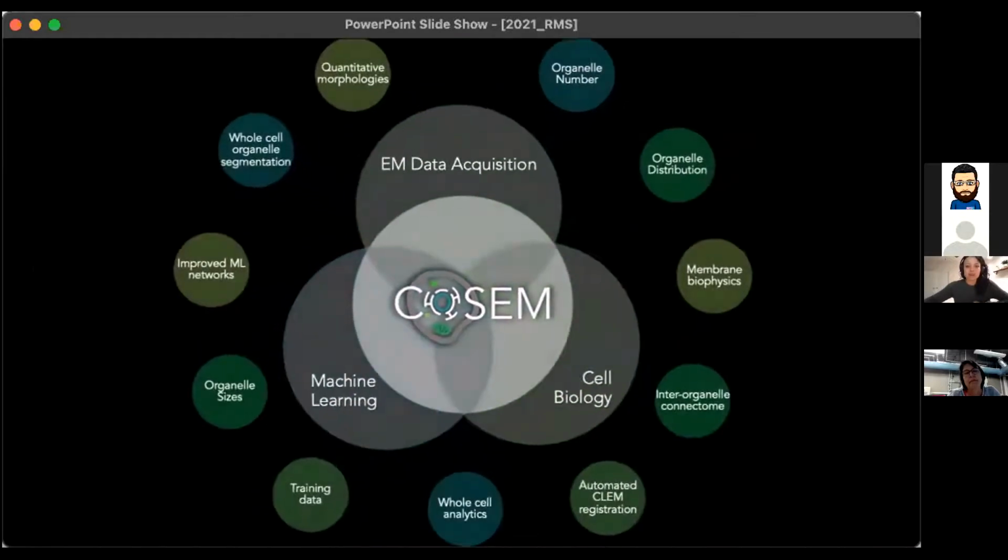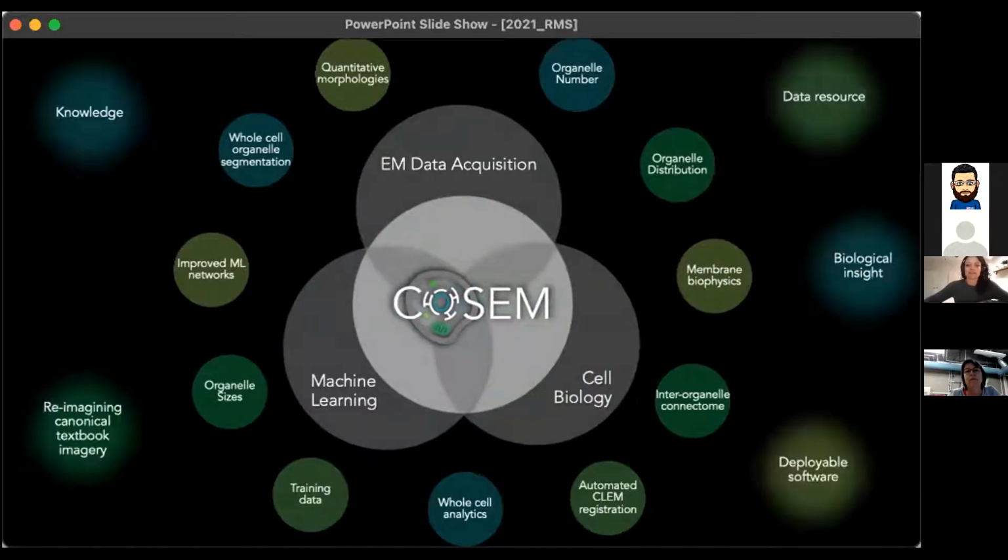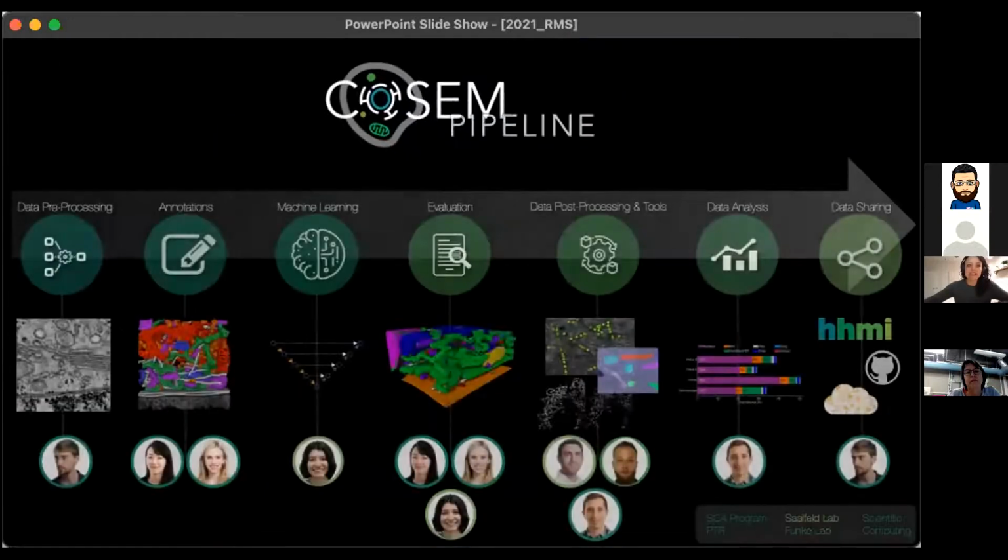As a result, the products that COSEM provides include quantitative analytics and data resources. It also allows us to reimagine our canonical textbook image of the inside of a cell, provide biological insights and knowledge, and do this in a way that is open and accessible to the broader scientific community and to the public. So what does that look like?